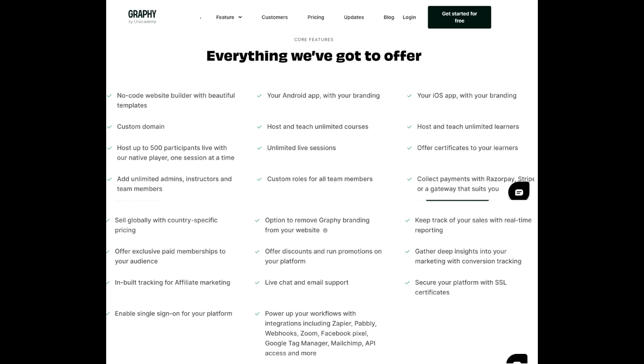Inbuilt tracking for affiliate marketing. Enable single sign-on for your platform. Your own Android app, with your branding. Your own iOS app, with your branding. Host and teach an unlimited number of courses. Unlimited live sessions. Offer certificates to your learners.